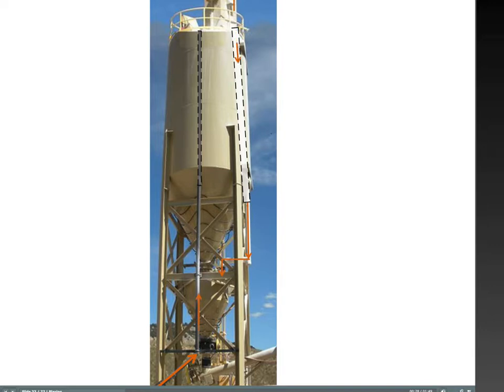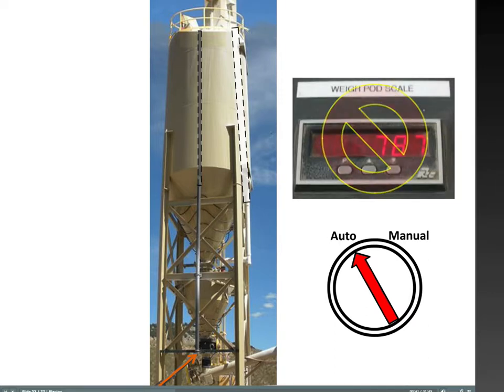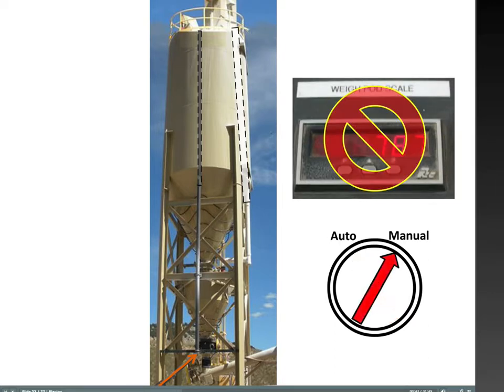An inherent problem in this design exists that does not allow the weigh pod system to monitor the flow rate of material out of the pod while filling the silo. Tanker operators usually want to empty their vessels as quickly as possible. Therefore, they adjust the conveying pressure as high as possible.